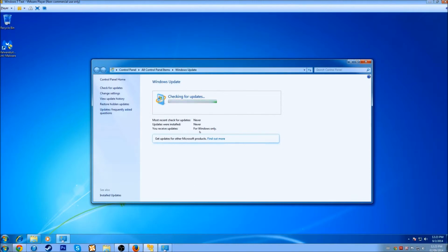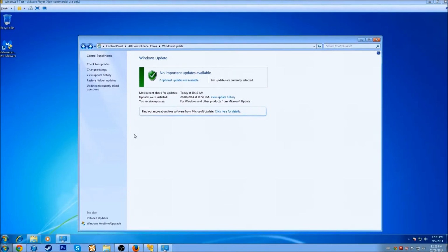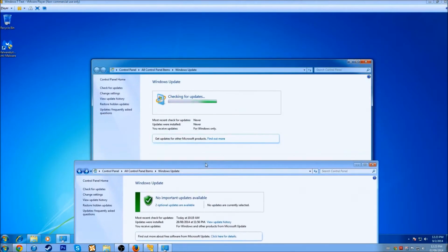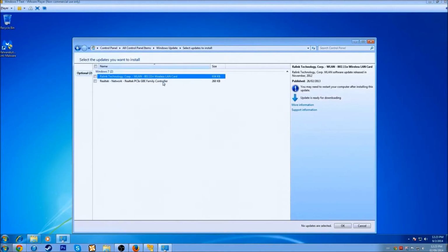But anyways, as this is checking for updates right here, I'm going to come into my local machine and I want to show you a couple of things. So I have this open on my local machine here, same window. I don't have any updates available except 2 optional ones, and I'm up to date. So we'll see here that when this one's done that we'll have important updates, but right now I'm going to show you the optional updates.